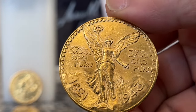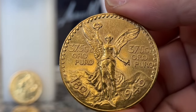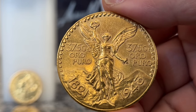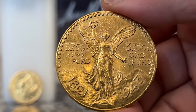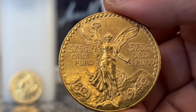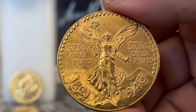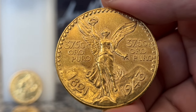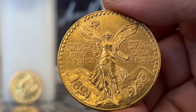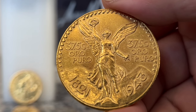Talking about mintage, the 1943 Centenario has the lowest mintage of its kind, at only 89,000, compared to the 1996 restrike of almost 8 million copies. It's quite rare. The fact that it weighs more than a troy ounce does add to the value. However, a 1943 piece still trades close to its bullion value. In this case, condition will play a big part in determining the final market price.